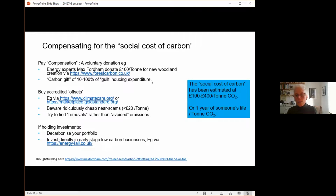On a more personal level, what some people are doing is saying, well, if I can't bear it, I'm going to take that flight and I feel guilty about it. They give a carbon gift of between 10 and 100% of the guilt-inducing expenditure to a charity or a project that's doing something to reduce carbon emissions. Again, as a way of saying sorry.